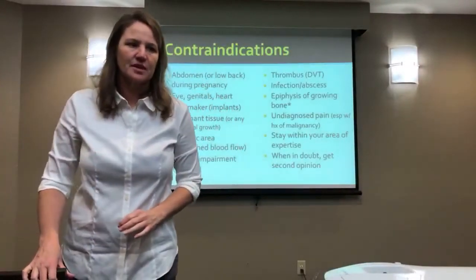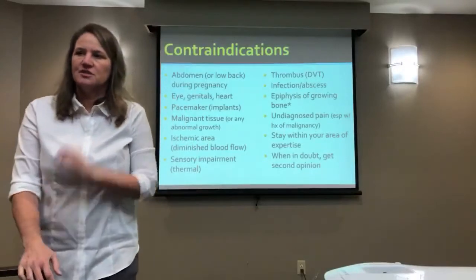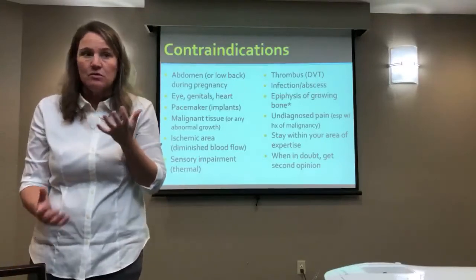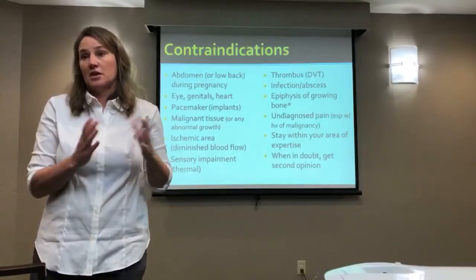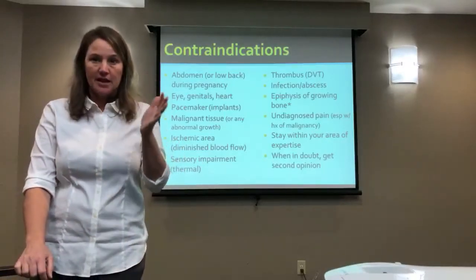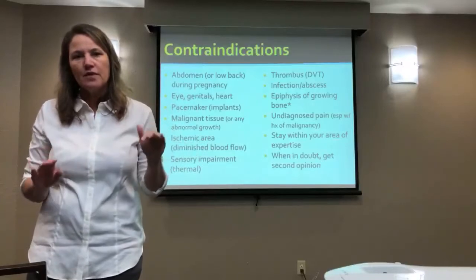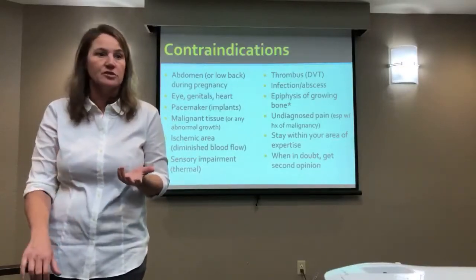Okay, so let's talk about contraindications. This is another one that, as we talked about with E-STEM, a lot of it is debatable. There's the theory that it's bad for you, or that it could harm something, but there's not necessarily documented cases of someone getting injured in this way. But my number one, and it's not even on this list, my number one thing is don't ultrasound something you don't know, you don't understand.